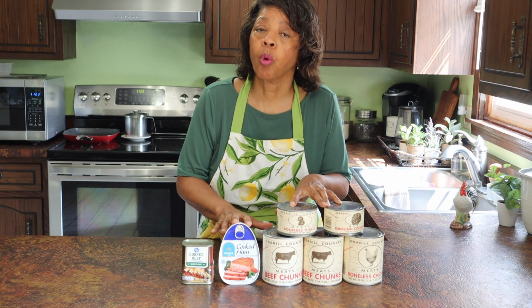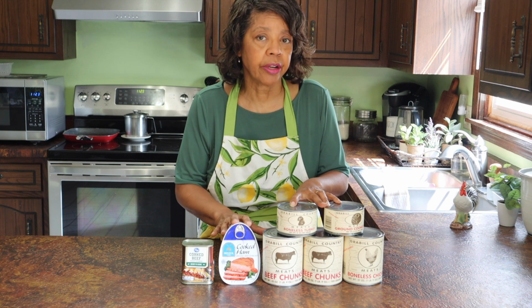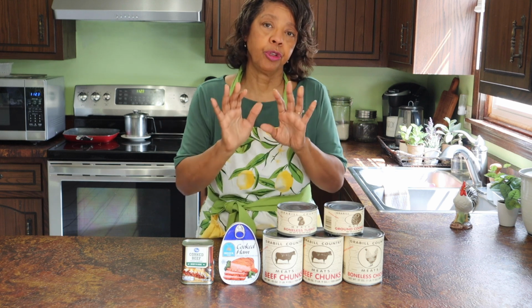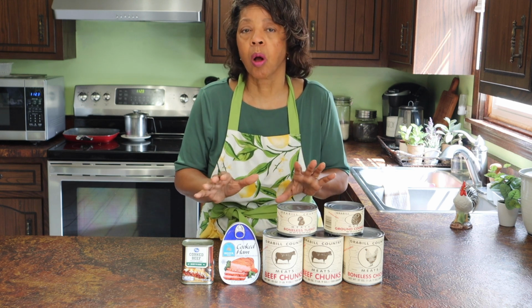Now, the first category of foods that we believe every homemaker should have in their home is meat, unless you're a vegan or a vegetarian or a pescatarian, which only eats fish. If you're a meat eater, then you definitely want to have meat in your home.